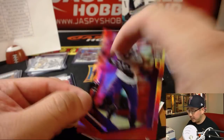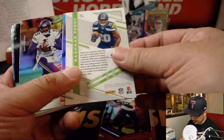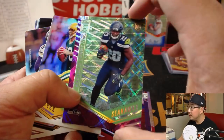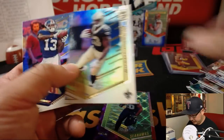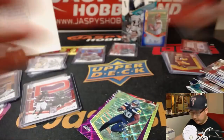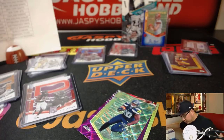Harrison Smith to 78. Captain Clutch, Andrew Luck. We'll see if he's healthy this season. Rashad Penny out of 99. And Odell Beckham Jr. right there. All right, last box coming up, boys and girls. We did it. We made it.